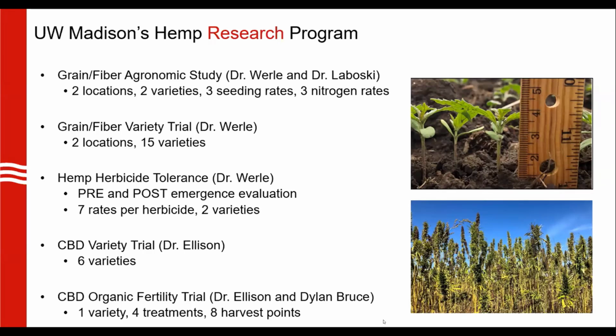Dr. Rodrigo Worley is also a weed scientist by training, so he's very interested in looking at herbicide tolerance in hemp and has done several pre and post emergence evaluations looking at different herbicides and different rates. I've conducted the majority of the CBD research for UW, including running a variety trial last year with 6 different varieties, and also working with Dylan Bruce and Westar Organics on an organic trial, looking at common organic applications of nitrogen or other nutrients and how that affects cannabinoid content through time.